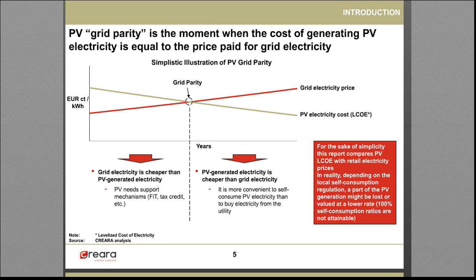However, under this kind of mechanisms, you can see that PV electricity fed into the grid normally is compensated below retail electricity rates. In this case, the investment is not that attractive. As you can see in the diagram, the cost of generating PV electricity is calculated through the levelized cost of electricity, which is called the LCOE. And then it's compared with the electricity price plus taxes that we pay to the utility.